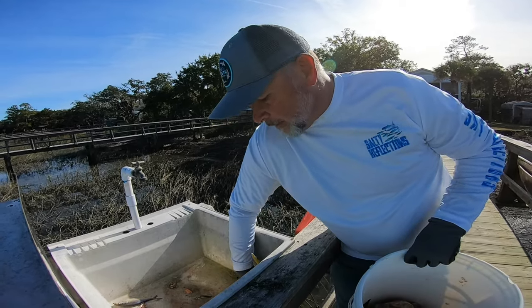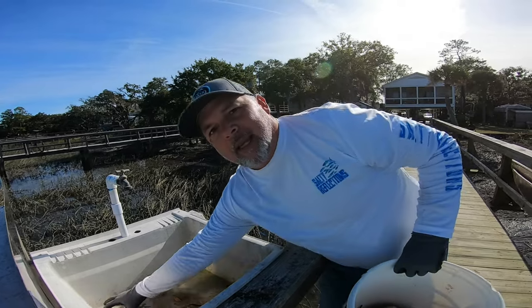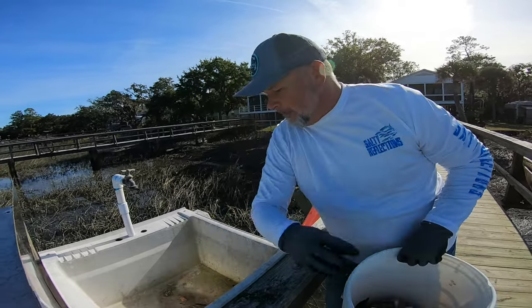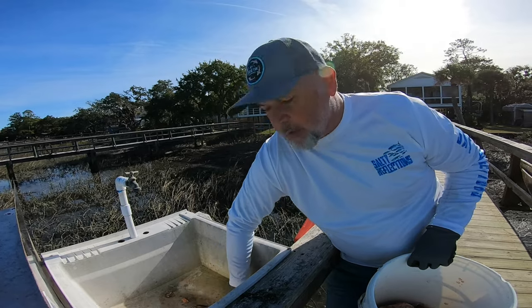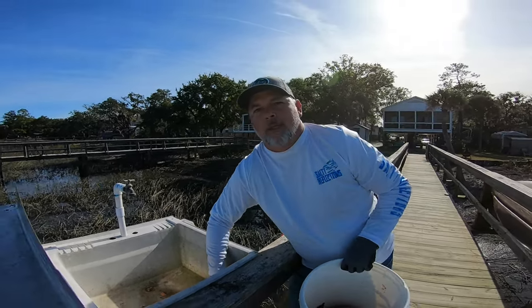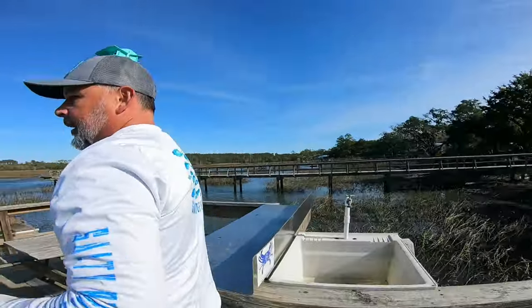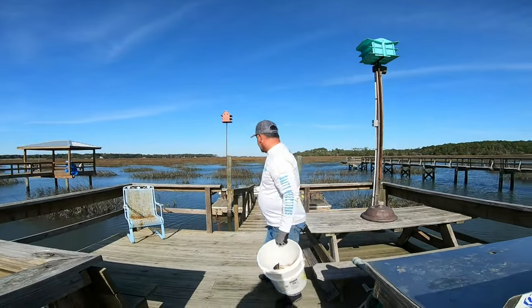When we're cleaning our fish, we don't actually let the bait start to go bad, like get old. It goes straight into a freezer. So it's about like us eating meat from a grocery store or out of our own freezer. Yeah, it's definitely not rotten bait.